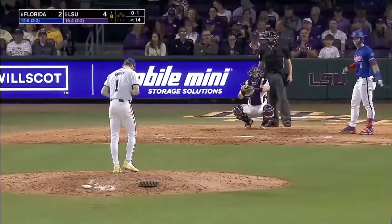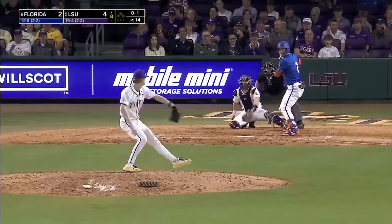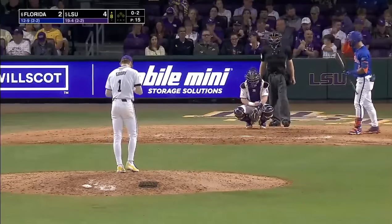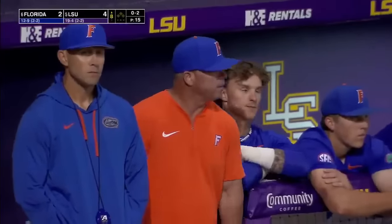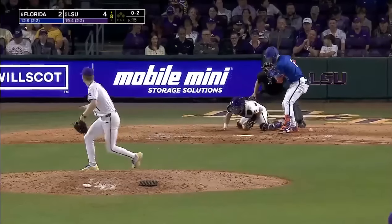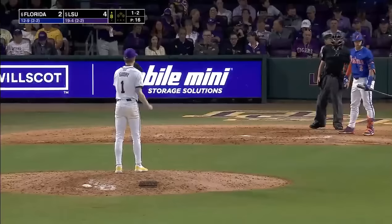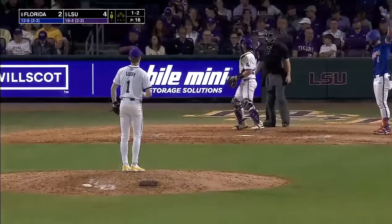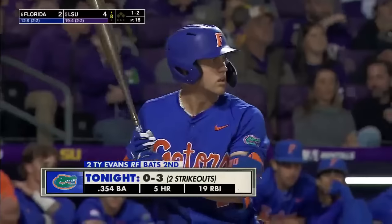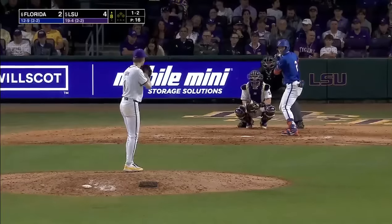Boy, and to tell you how tough it is to win on the road in the SEC. All 7 series last weekend, first weekend of SEC play, were won by the home teams. That's how difficult it is. Not one road team won a series last weekend in the SEC. Evans at the plate. You got to take care of business when you're at home. Yep. You got to win those series, and you just got to try to scratch one out and win an occasional series on the road. That's how competitive the SEC is this year.